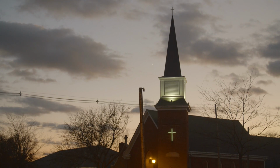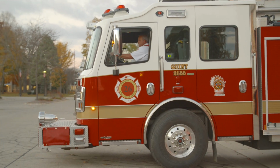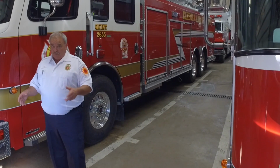We have such a rural area where there are no fire hydrants, so we need to take as much water as we can to the scene, and that's why when we design it, we have to take into consideration the amount of water that we use. Now, with the shortage of manpower too, the vehicle has to do more work because we don't have the manpower available.